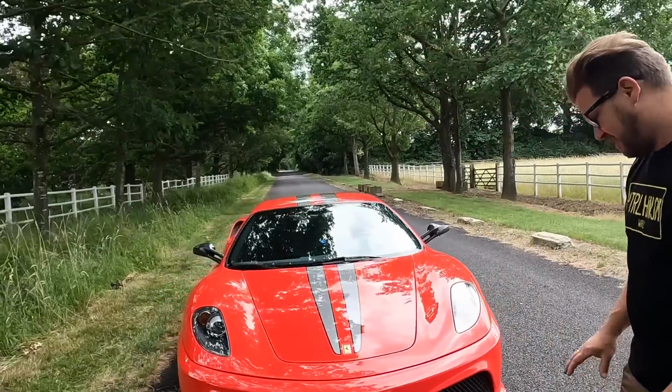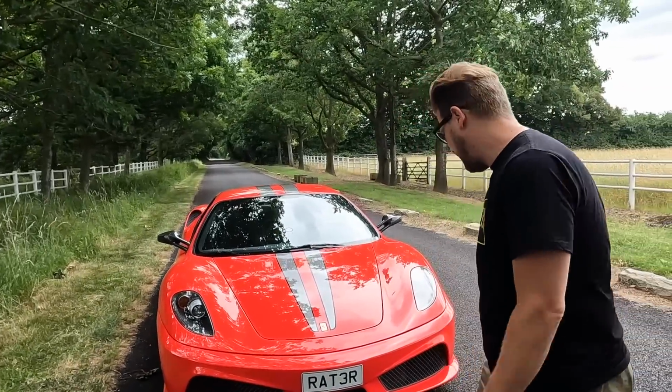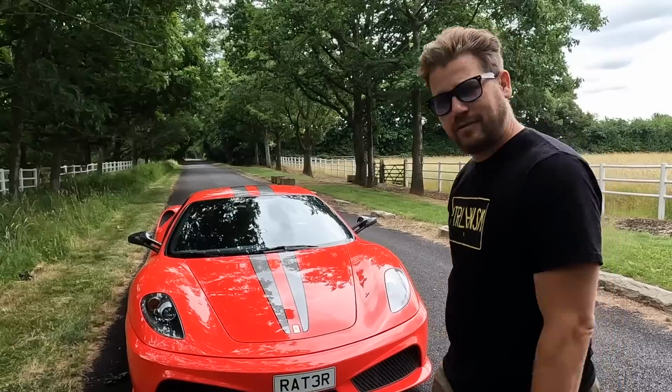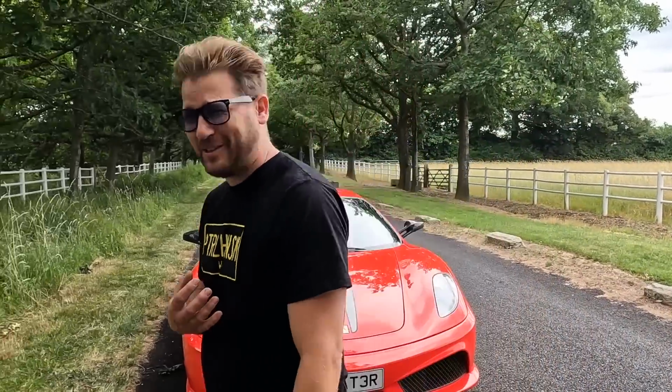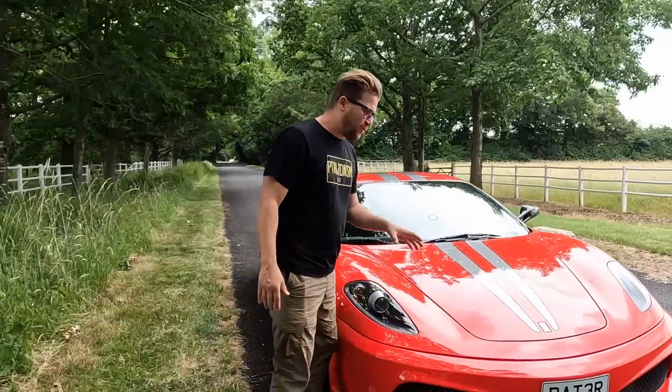It is perfect. It looks exactly like a new one, and I'm really happy with my skills on that one. I am no expert at all. What else on the front? So we got really lucky with this car.